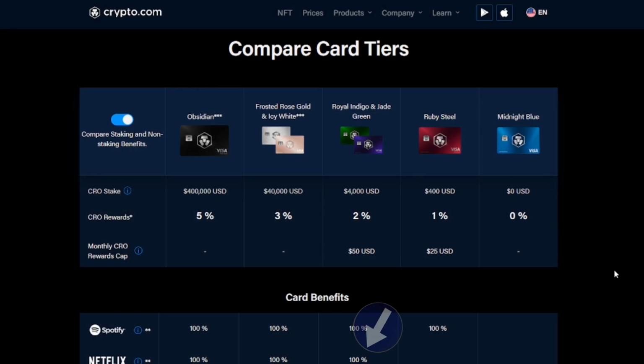So I don't do Spotify, but I do Netflix. And so you also get the same thing for Netflix. You get 100% reimbursement for Netflix up to $13.99. So let's say you're paying $20 for Netflix, you get 100% for that first $14, and on the remaining $6, you get 2% back. So it's a good bit, actually.